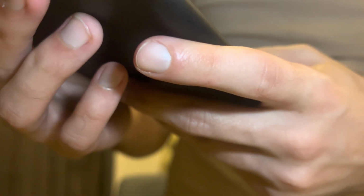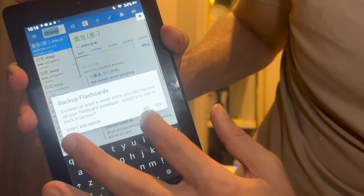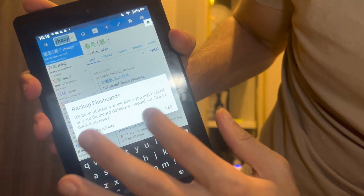Let me exit here. Okay, I just exit. Now I'm going into the Pleco app. Okay, so now I go to the Pleco app. Backup dictionary, no.